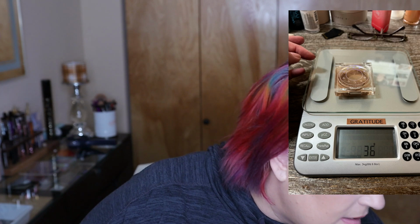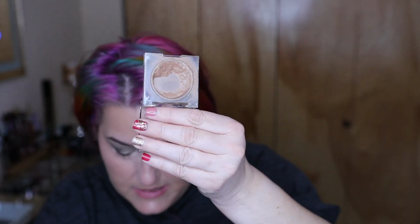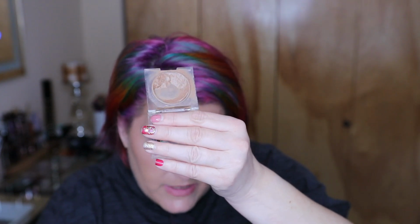This weighed in at 38 grams when we brought it in. It's weighing 36 grams today. And like I said, I think that you can see that there has been an incredible amount of use in this product.